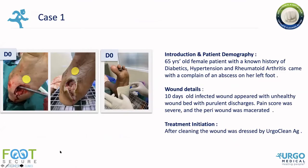So this was the first case that we tried UrgoClean AG on. It was tried by Dr. Pawan initially in his hospital, and the next set of trials we did at Foot Secure. And this was a 65-year-old woman who had diabetes, rheumatoid arthritis and hypertension, but this was not a neuropathic ulcer per se. She had excruciating pain in this ulcer. There was actually an abscess there, which had been drained locally by a surgeon about 70 to 80 kilometers from Bangalore.